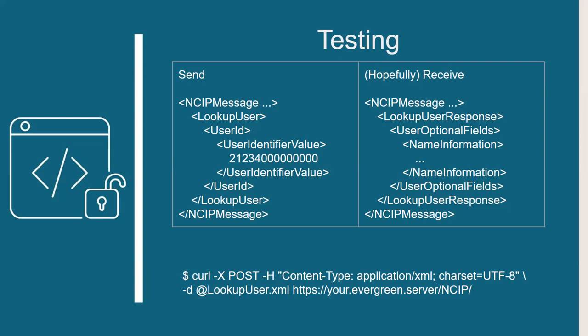And if you have some sample messages from your vendor, you can just save them to disk to fire off test requests at your server. So I have several of these actually locally for testing. And I will say you will want to work with whatever other vendor is running the ILL system to get their specific test messages.